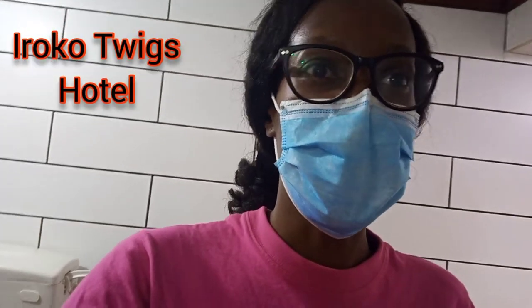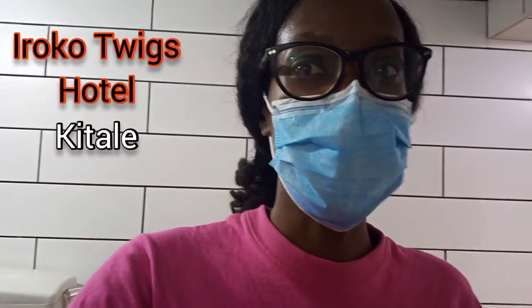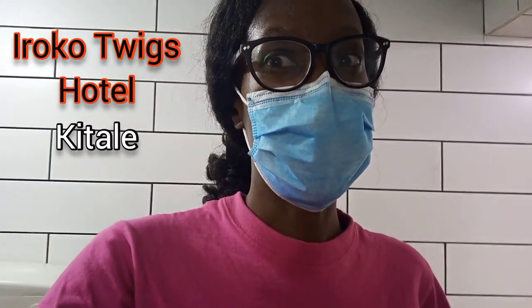I'm in another hotel, and this hotel is actually sort of like a basement. Yes, it's still in Kitale. It's called Iroko. I don't know whether that's the AC that is humming, because it's sort of like a basement situation. It doesn't have a full-length mirror. That's why I'm in this situation here.